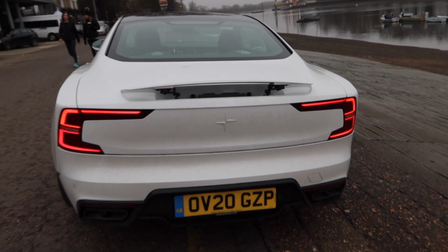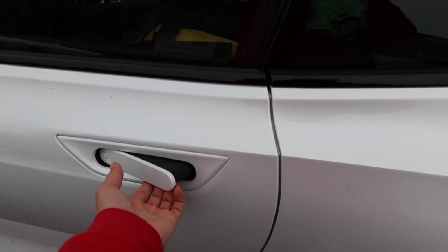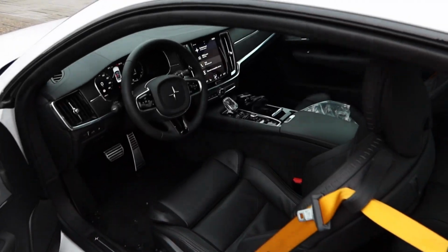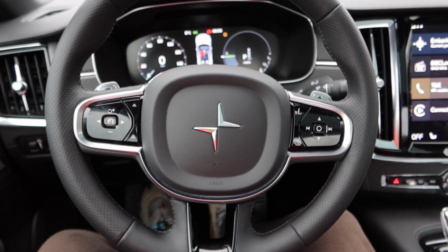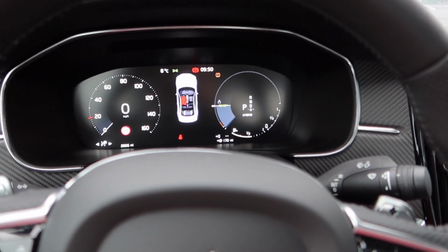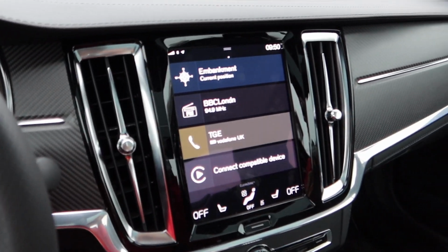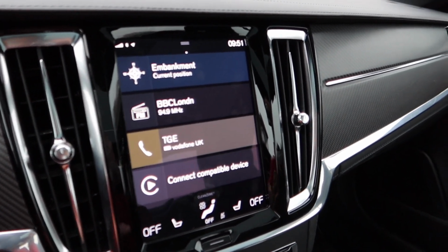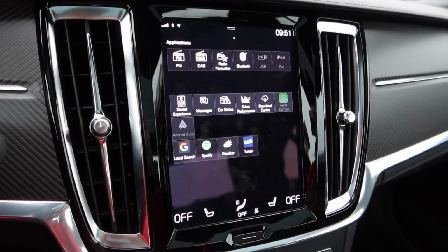Again, not something you'd expect to see on an executive coupe like this. Coming back inside then, let's have a little look at the interior, because it is very, very Swedish in here. You've got the sporty steering wheel in front of you, not overfaced with buttons, it must be said. You've got this colour screen behind there, which gives you all the functions, all your range, speed, whatever you need. And you've got this centre console here with a screen that has Google-based navigation and options as well.